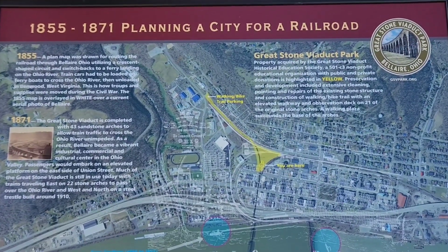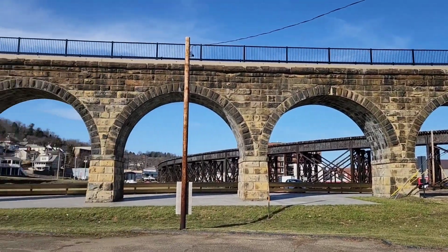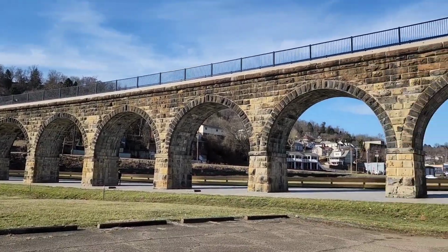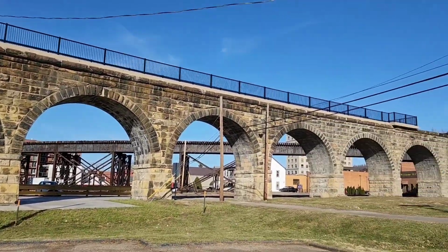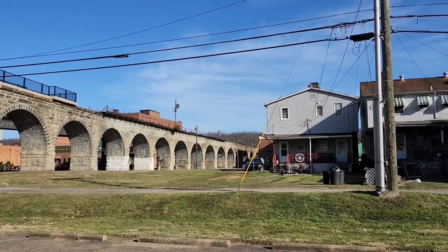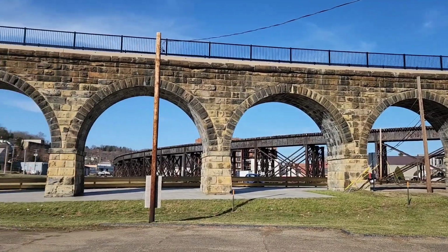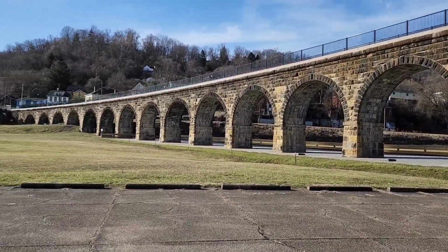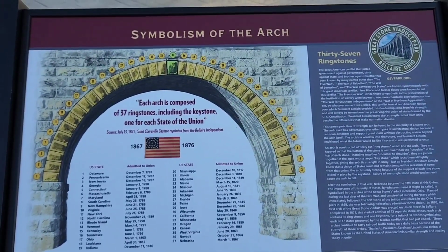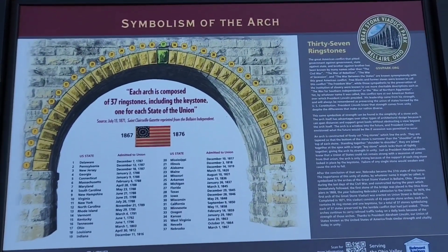Some great information along the way. So as I've said in previous videos, the bridge was completed in 1871. Has a total of 43 stone arches. And where the steel meets up with the arch, that is still in use today, trains travel across the remaining 22 stone arches to the steel bridge across the Ohio River. And here's a fact I did not know, that each of the arch is composed of 37 ring stones, including the keystone, one for each state of the Union at the time it was built.